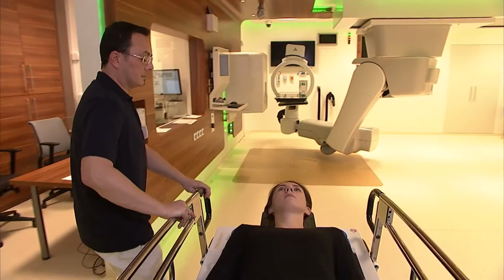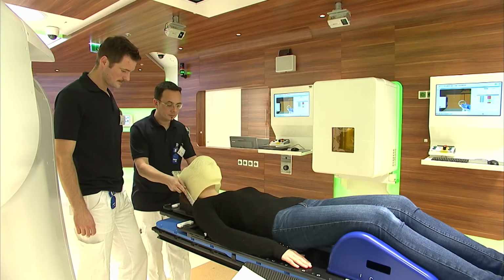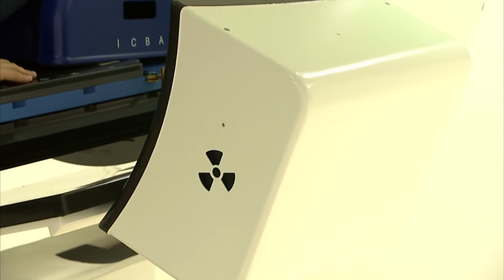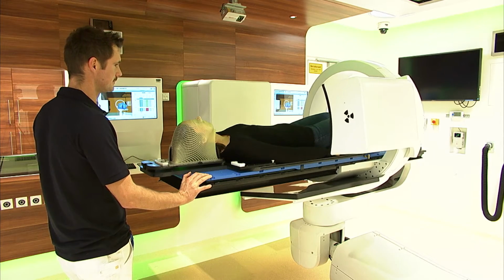Your treatment usually starts within a few days. Once your treatment cycle starts, you will come to your appointments to our outpatient clinic. After registering at our patient reception, you will be prepared for your treatment sessions and brought into the irradiation room.